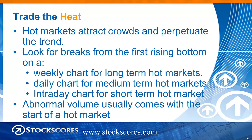Now, it's important, particularly with shorter term trading like day trading or swing trading, to not only see that abnormal price action from a rising bottom, but also to find the abnormal volume that usually comes with the start of a hot market. Each day when I'm day trading, I look for the stocks that are trading abnormal volume and breaking from a rising bottom. If I'm looking for a swing trade, I look for abnormal volume and then look to the price action, and so on and so forth.